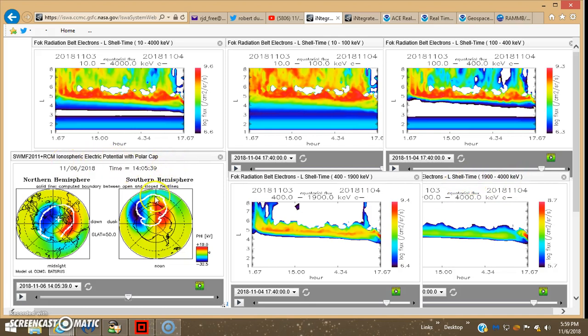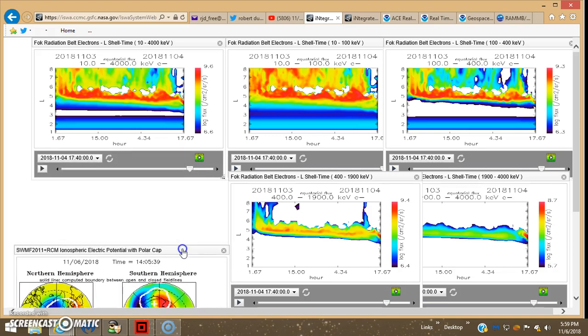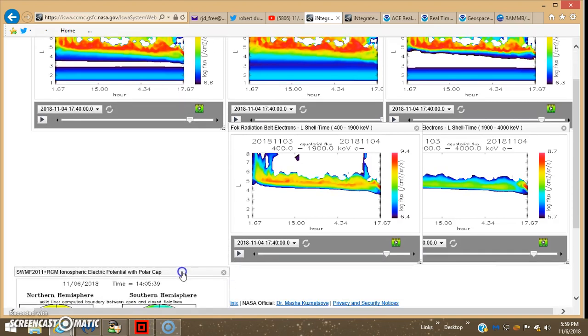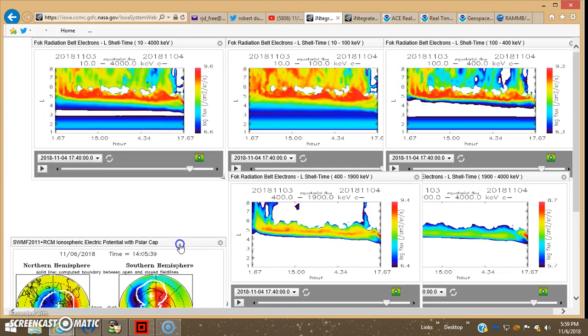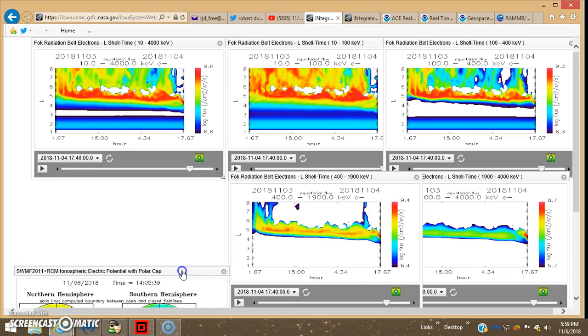I pulled up this polar cap thing. Now that's pretty strange, catching blue and red on both hemispheres at the same time. But we're not going to focus on that right now. So I'll try to drag this out without messing up the picture.